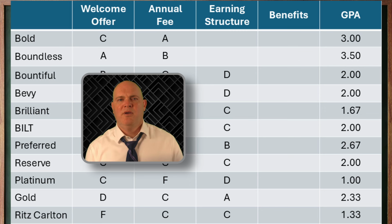That 3x category is misleading for 2 reasons. 1, it is limited to $6,000 annually. 2, that $6,000 limit is for combined spending on gas, groceries, and restaurants, not a $6,000 limit for each of those categories. With all of that in mind, the Boundless only earns a D for earning structure. Well, that hurt the Boundless's GPA. Let's see if the Bold can hold on. Alright, the Bold only earns 3x back on Marriott purchases, half as much as any other Marriott card.